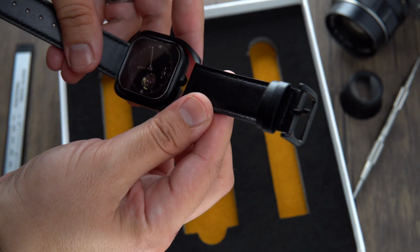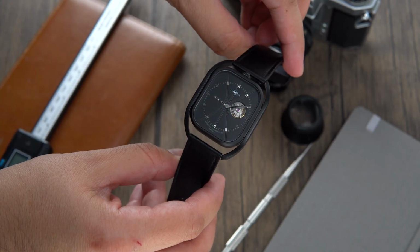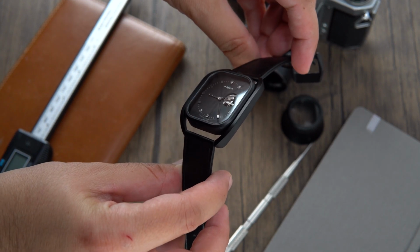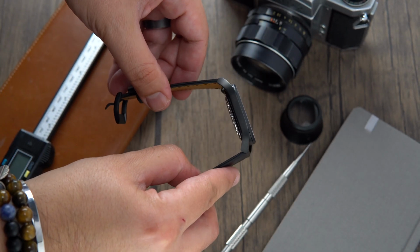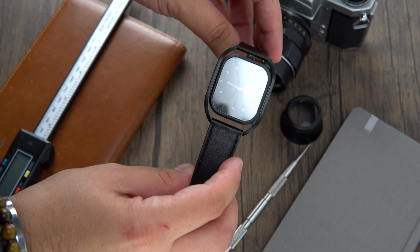Okay, so let's get into the specs of this watch. It's water resistant to 50 meters. The entire case is made of stainless steel, but the company doesn't really specify what process they use to make the case black. However, I can tell it appears to be resistant to scratches, but only time will tell. The entire watch with the supplied leather strap only weighs in at 78 grams.